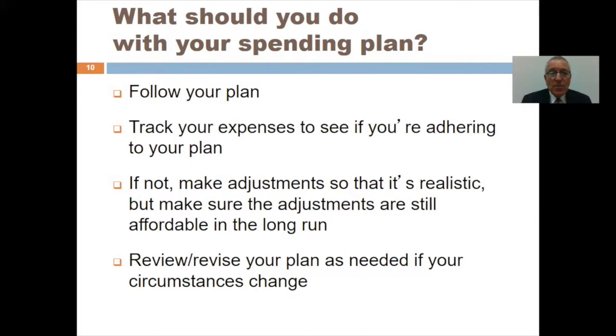But you also then need to review and revise your plan as needed over time if your circumstances change. For example, as you go from one year in law school to the next, there could be adjustments that you need to make, because being a second or a third year student has a different sort of cost perspective than that as a first year. Secondly, what if there's been a change in your own circumstances? Maybe you have gotten married. Maybe you've had a child. Maybe you've gotten unmarried. Maybe there's something else that's changed about how you need to spend money. So again, you want to be reviewing and revising your plan periodically, particularly if your circumstances have changed, to see what adjustments are needed.